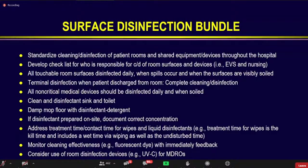Ideally, per the CDC, you should monitor cleaning effectiveness. We use fluorescent dye with immediate feedback, and you should consider the use of room disinfectant devices such as ultraviolet, if they're available, for patients who have multi-drug resistant organisms. People cannot be in the room at the time that's used, so this could not be used in a multi-person room.